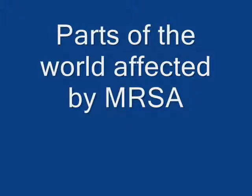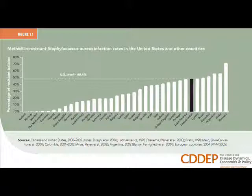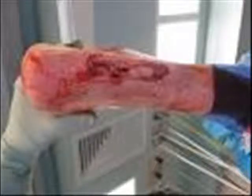MRSA has a high rate of infection in places like East Asia, Japan, Korea, and Taiwan because of their antibiotic usage. It doesn't really make a difference if you're healthy or not because of how easily MRSA is transmitted from one person to another. Basically, everyone has a risk of getting MRSA, so everyone needs to stay as healthy as possible. The treatments include incisions and drainage, special antibiotics, and amputations.